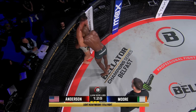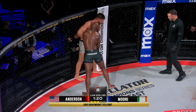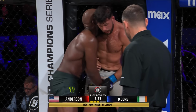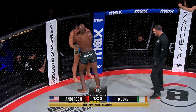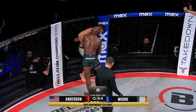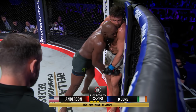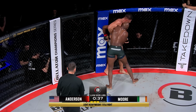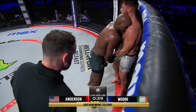So again, with the wrist control for Corey. John Kavanagh in the corner asked him to try and slide off the fence, peel his head a little bit, see if you can try some of the other things that we use in this position. Corey Anderson's going to constantly be working for this position. This is the safest place for him here. Paul Moore needs to use his feet. He needs to get his legs moving. Strong head position here from Corey. He's also got a very tight waist control with his underhook as well.